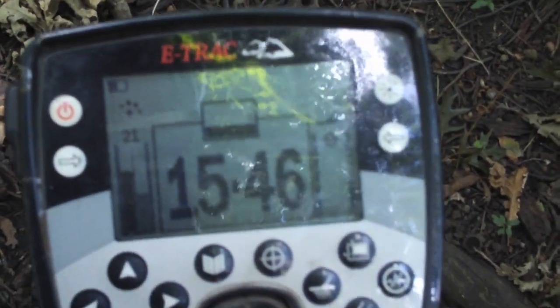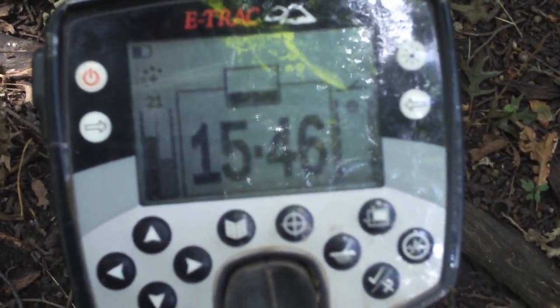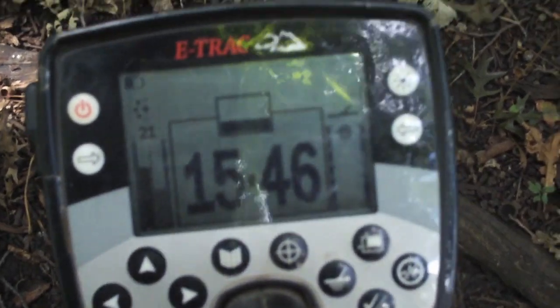This signal says 1546 at about 1 inch to 2. It's a short signal, but something tells me it's probably a memorial or something. I'm going to dig it up anyway. All right, from a depth of about 2 inches here, I was a little off on my pinpointing. I got a 1928 wheat. Thought that was pretty cool.